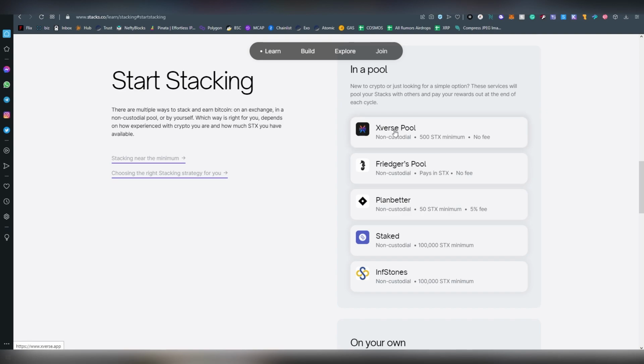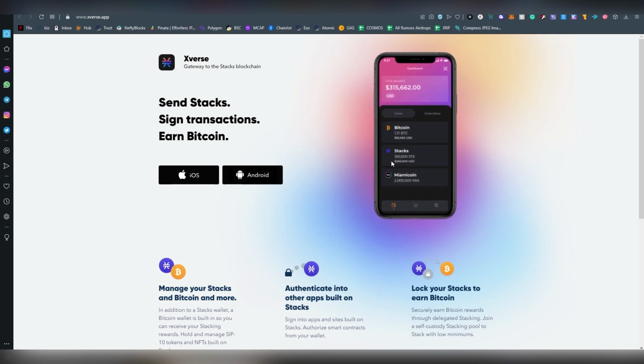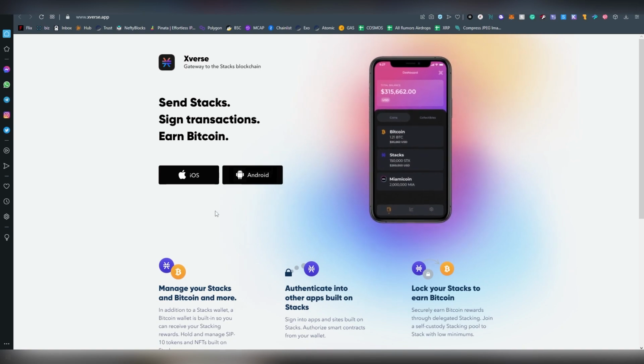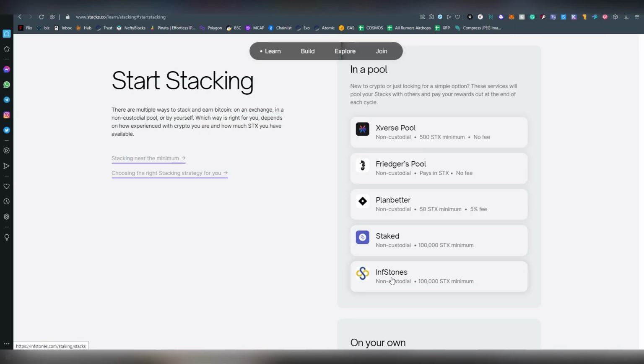Then there's Xverse pool, and this is very ideal for people who are using mobile devices. In this video, we're not going to be using this, but I have it installed. It seems pretty decent and easy to use, and it's available on iOS and Android. And then there's Staked and Infinity Stones, which are very popular stakers in multiple different blockchain ecosystems, and they have more enterprise options here. I mean, 100,000 STX, I don't think many of you have that. So let's go to PlanBetter.